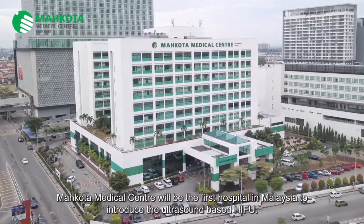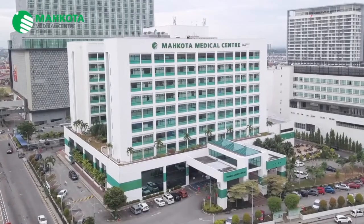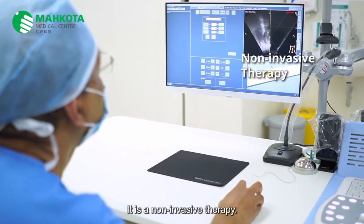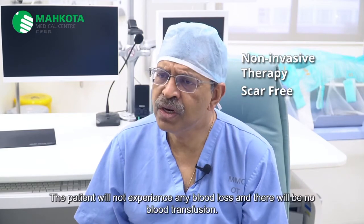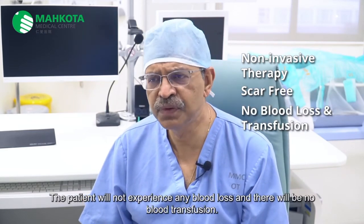Mahkota Medical Center will be the first hospital in Malaysia to introduce the ultrasound-based HIFU. There are many advantages of HIFU. It is a non-invasive therapy. There is no scar in the abdomen. The patient will not experience any blood loss and there will not be any blood transfusion.